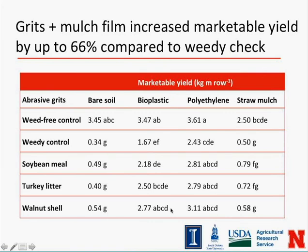And so you can see, again, focusing on the bioplastic and polyethylene, the general increase that we get with our 3 different types of grit compared to the weedy check. And then I want to point your attention to the bare soil, because this is a scenario where there was no supplemental weed control in terms of a plastic or a straw mulch. And so the only weed control we had was grits in the crop row. And you can see that really that does not help to increase yields at all. All of the yields were fairly dismal and not different from the weedy control. So the take-home message here is that grit weeding or abrasive weeding alone is not a sufficient form of weed control. It should be used as a supplement to, say, inter-row cultivation or some type of a mulch system if you're dealing with vegetables.